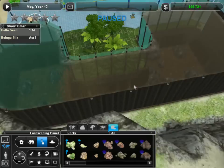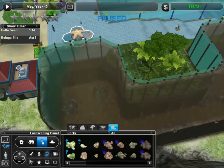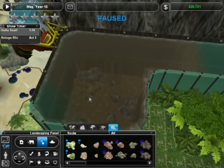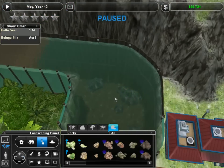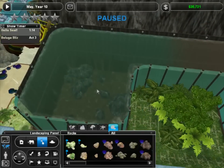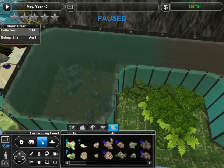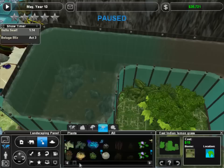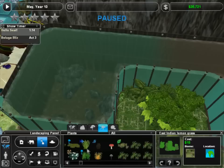Alright, now a tricky part. We need to find a plant that we can put in the water that can kind of mimic... I mean, yeah, I know that mostly river animals aren't going to have a lot of plants, but it's just too drab. It's nothing but mud and rocks. That just won't do. We need a little bit more variety. Alright, let's see. Will you work?